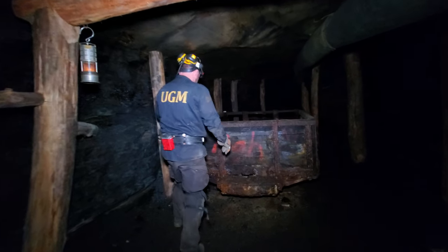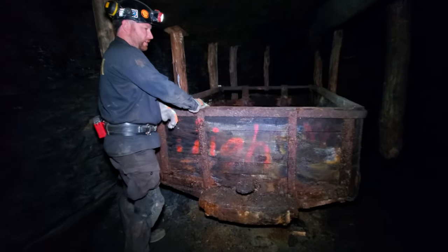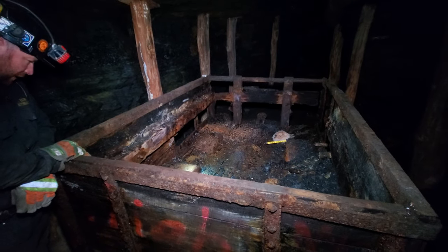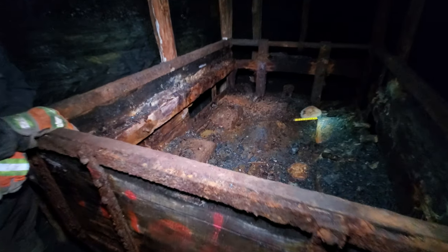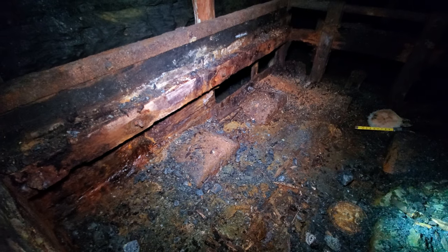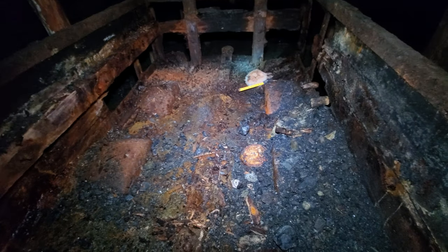And here's our buggy car. This buggy was brought in by Moffitt in 1952, we believe. It's got an interesting feature. It actually has wheel wells in the bottom, which is pretty neat. But I guess it makes it a pain to dump, because coal and stuff gets locked up on there when you would dump the car.